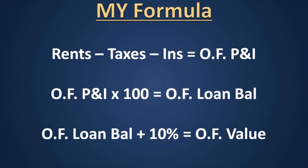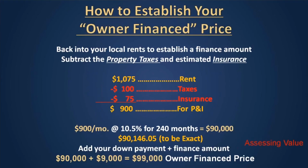Okay, the next formula is you take the owner finance principal and interest amount, and I'm going to give you some real numbers here, so this will make more sense to you in the next slide or two. You take the owner finance principal and interest times 1,000, and that equals the owner finance loan balance. This is what the renter can afford to borrow from you if he's going to keep the same payment as his rent. And then the owner finance loan balance plus 10% equals the owner finance value. So let me show you this in real numbers so it'll make more sense to you. Let's say you have a house that rents for $1,075.